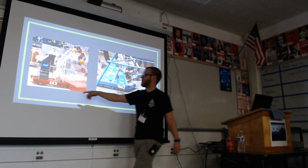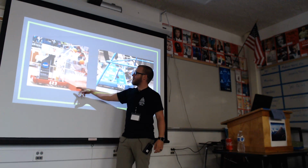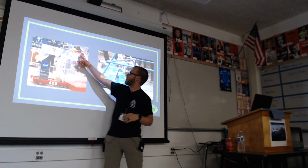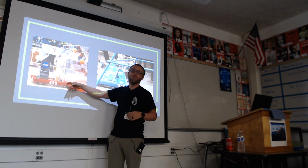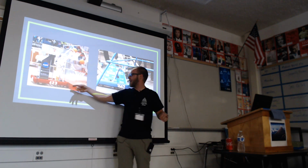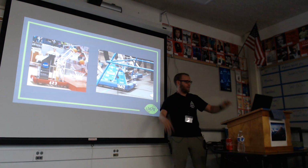And here's another example. This is a couple years earlier, 2012. This team was like, well, you know, we could make a shooter and have to track onto these vision targets, or we could just score in the two-point goal and ram our bumpers into the wall, right? And that worked out really well for them. So it's just an example of using the field to line yourself up and make it quicker than having to use a camera and all that stuff.